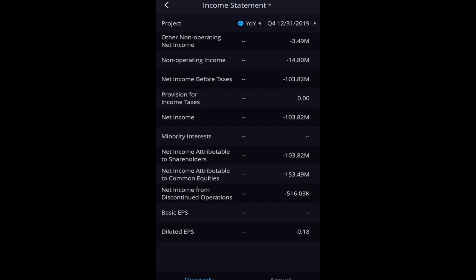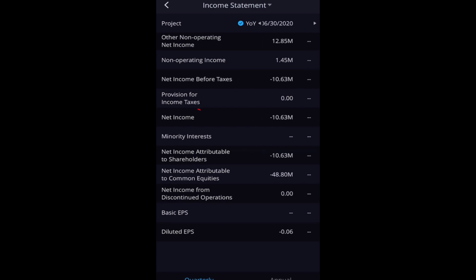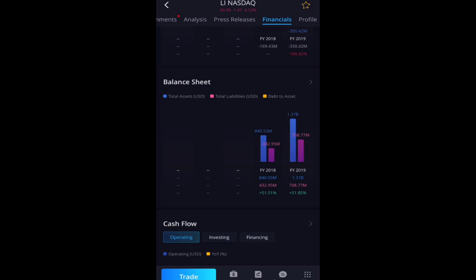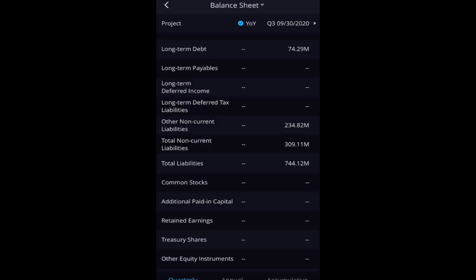Now, this company is not a profitable company, but it looks like they're not bleeding money. They are only negative about 15 million in Q3 of 2020, which isn't the worst thing in the world. Their balance sheet doesn't look horrible. Also, it looks like in 2019, they had 1.3 billion in assets, which we'll compare to 2020. And they had 700 million in total liabilities, and their total liabilities are now up to 744 million.